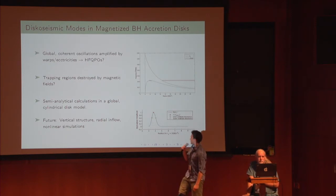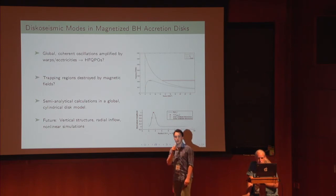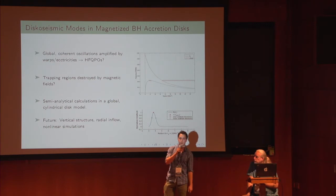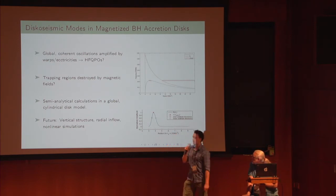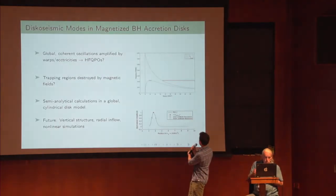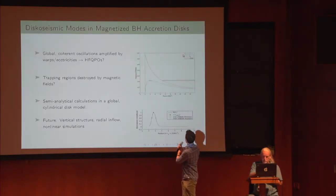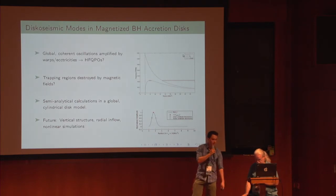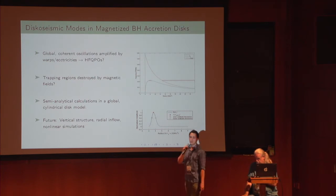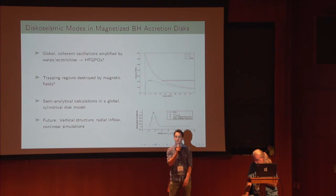One explanation that's been offered for the high-frequency quasi-periodic oscillations that you see in X-ray binary observations is the confinement and amplification of coherent global oscillation modes in the inner regions of black hole accretion disks. There's been some question about whether or not these modes survive in the presence of magnetic fields and MHD turbulence.